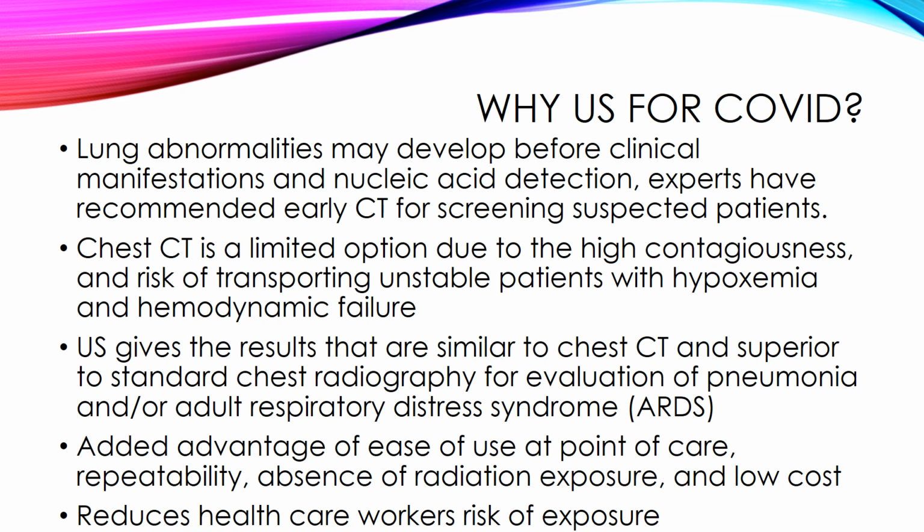Early CT screening was initially recommended for suspected patients, but CT scans are limited because of how contagious this disease is. There's a huge risk in transporting unstable patients, who are hypoxemic, who have hypodynamic failure. Just transportation into the CT scan is a big deal. And once you get to the CT scanner, it is down for hours as it has to be decontaminated between COVID positive patients.